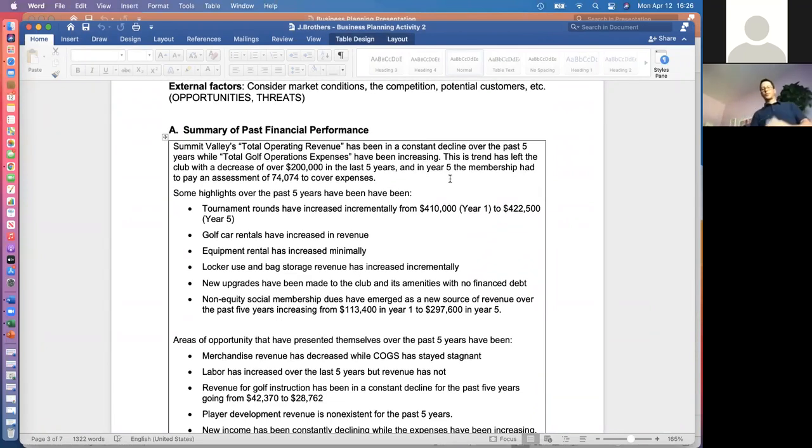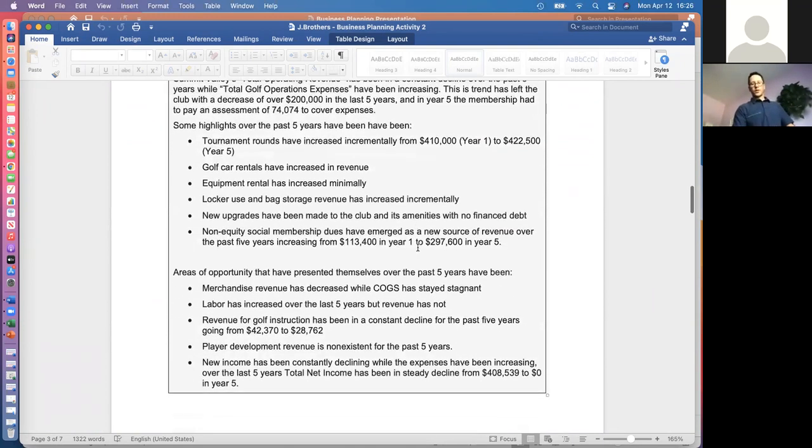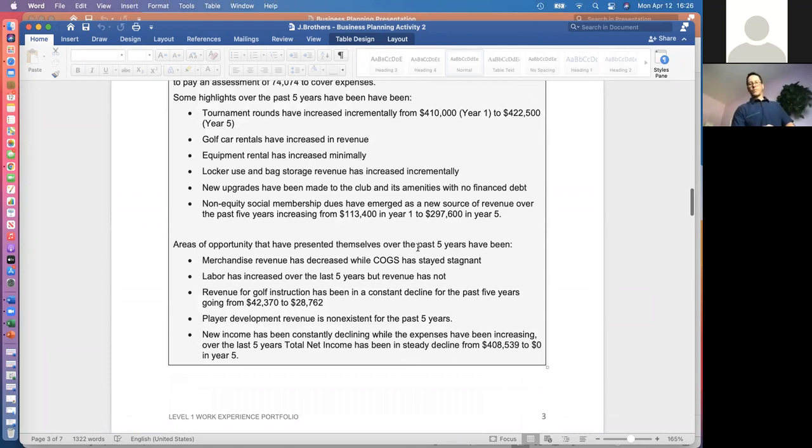You want to look at how much money you made, how many rounds you put through to make that money. Are you capitalizing on the tee sheet? What increased in revenue? What decreased in revenue? When we move on, you're going to look at your trend analysis. Are you making money over the years? Or are you losing money over the years? Are you making money in relation to sales? Or are you losing money in relation to sales? You look at areas of opportunity.